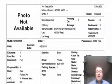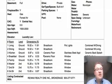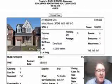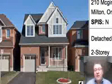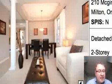301 Tietzel, 398.9. It's a semi-detached 3-bedroom, 3-washroom. It's under 2,000 square feet. That's all this one says. Sometimes I get these out so fast, I don't really have a lot of information picture-wise. Depending on the model, it might be all right. 210 McGinnis. Now, this looks like a Lindsay model, which would make it about 1,800 square feet, 4-bedroom, 3-washroom. And so you've got the main floor, you've got the living dining.